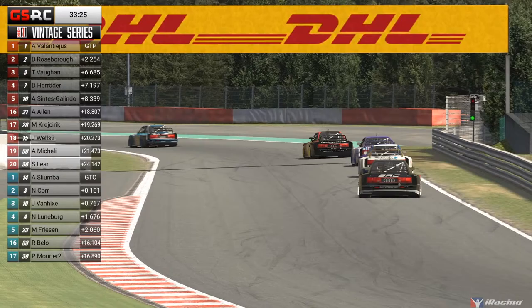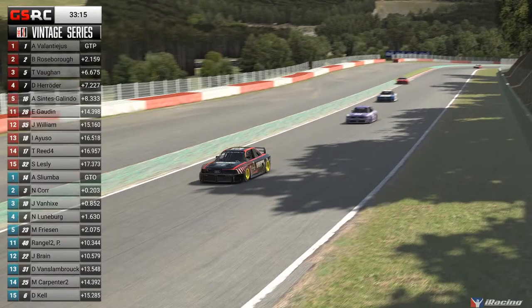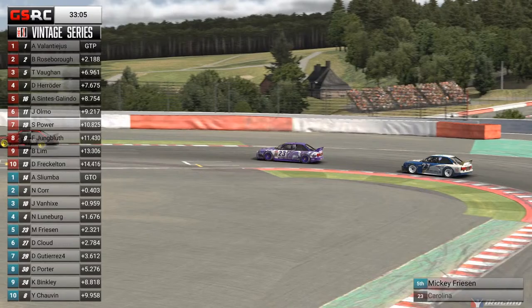Don't think there's any serious damage there. I think he managed to get away from it. Yeah, no contact. They're all okay, but Friesen losing another spot. He started P2 in this race. He's now P5. Unfortunate. Backwards is the trend at the moment. Hopefully he can change that to a forward momentum.